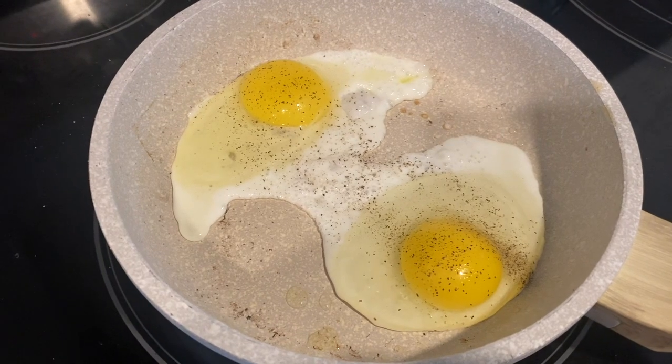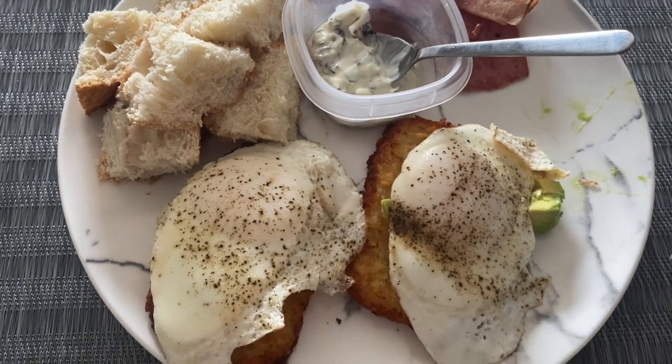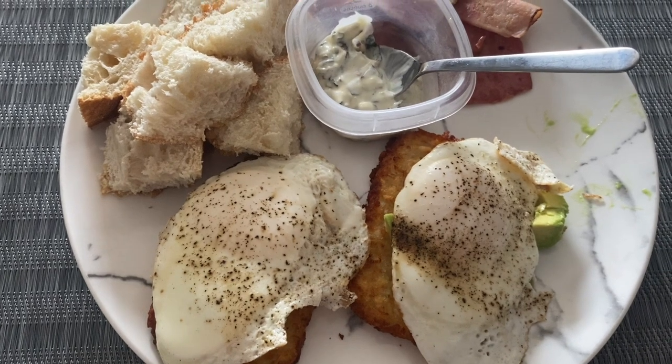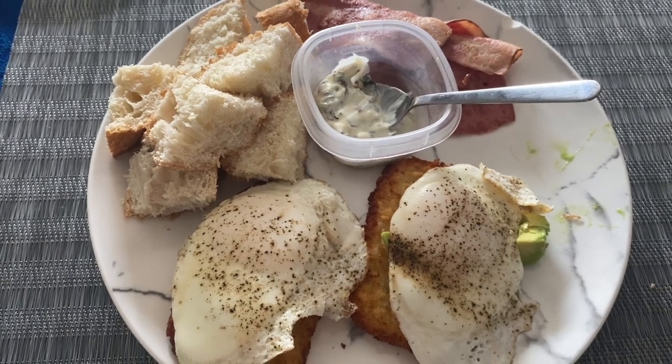I am also going to fry up 2 eggs, and this is my final plate. Look at all this food. It was so good. I have 2 hash browns with half an avocado, 2 eggs, 50 grams of sourdough bread, 30 grams of spinach dip, and 3 slices of turkey bacon. I usually try to split it up into 1 big meal and 2 larger snacks. That's usually what I've been doing.